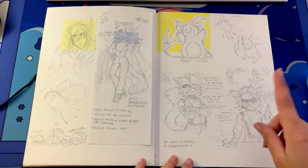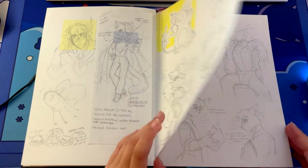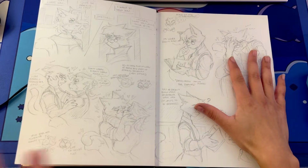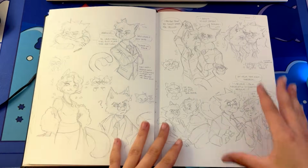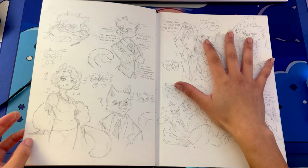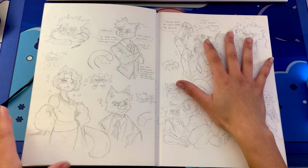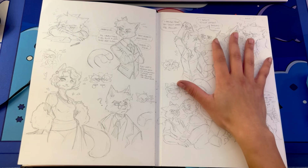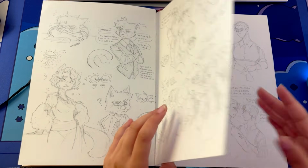Some more of my Lackadaisy OC. Yeah, like I said, this isn't their current design. There's, oh, this is so embarrassing. So moving on. Here's some more Lackadaisy. Y'all can't see this page. This is weird. There's some Mitzi, more Mordecai. My Lackadaisy OC is named Juno, by the way. So yeah, that's that page.